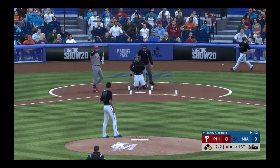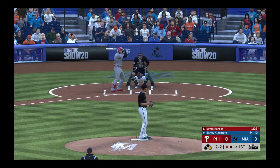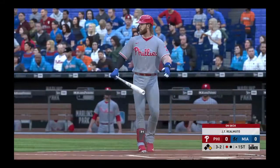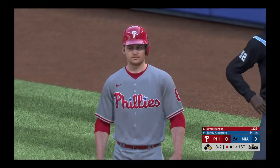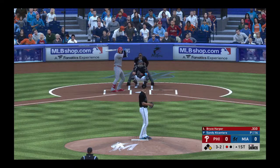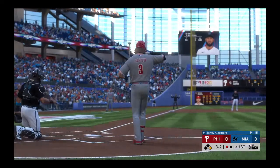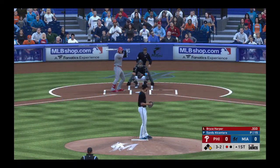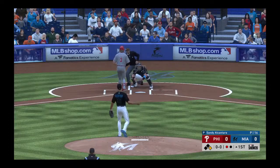All even now, 2-2. Hoping to send him packing. Pitch on its way. Defense has got to be on their toes right here. 3-2 count. Runner on first has got some serious wheels. You know he's probably being put in motion. And he fouls this one off. Payoff pitch one more time. And he misses again. Ball 4.